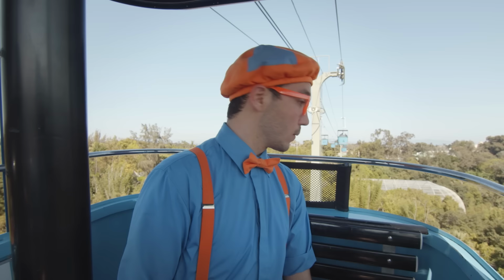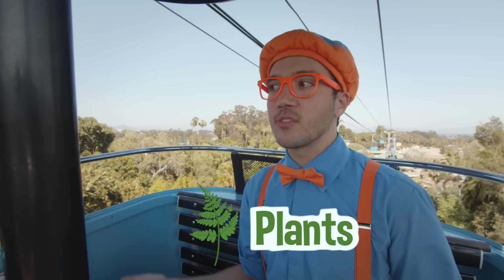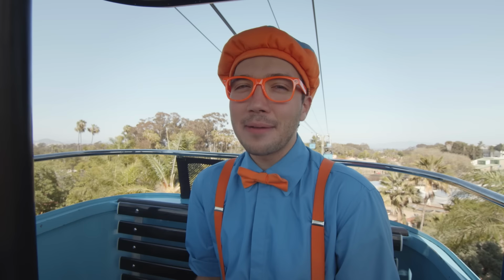Whoa, speaking of animals, I see some right down here. It is so fun being up in the sky. You can see so many animals from up here, and a lot of different plants. Yeah, it's really important for animals to have all types of plants. Where an animal lives, that's called its habitat. And if you take really good care of an animal's habitat, then the animal will stay nice and healthy.